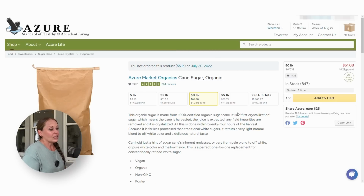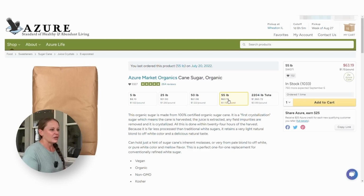And of course, you can get it way cheap if you buy, look at this, a tote of it, 2,000 pounds of it. But I'm certainly not gonna do that. I'm looking at the 50 or the 55 pounds. The 55 pounds gets me down even cheaper in price by a few cents. So I'm probably just gonna get that. It's in stock. There's quite a few in stock. I'm gonna add that to my cart.